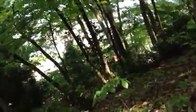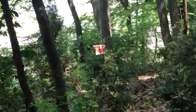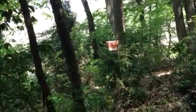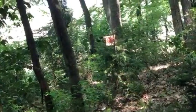And I don't see any bees. So I can't imagine any bees moved in. But here's the other one right there. And I have a number on it. So I don't see any bees. Alright, I'm going to check the other one.